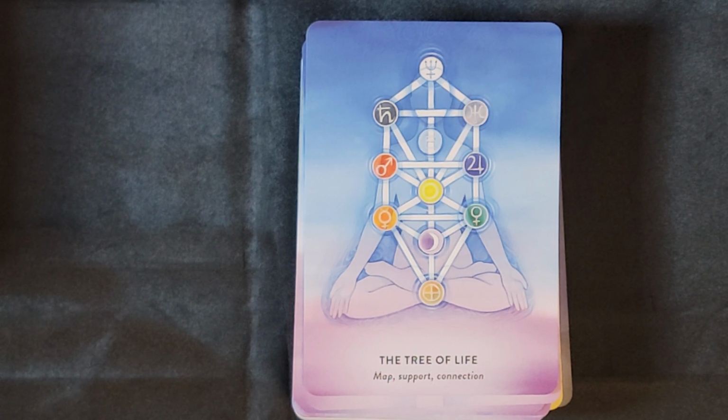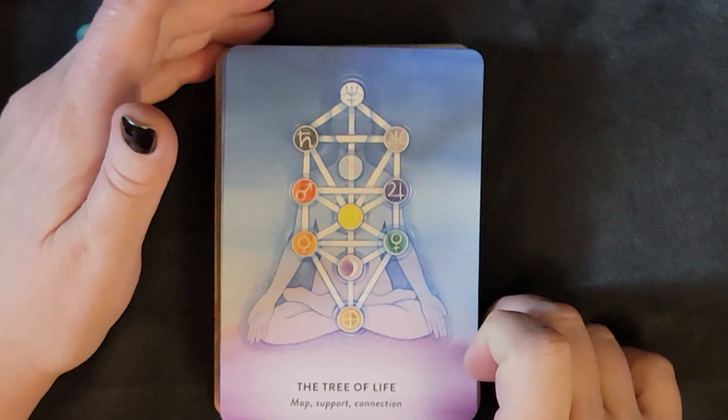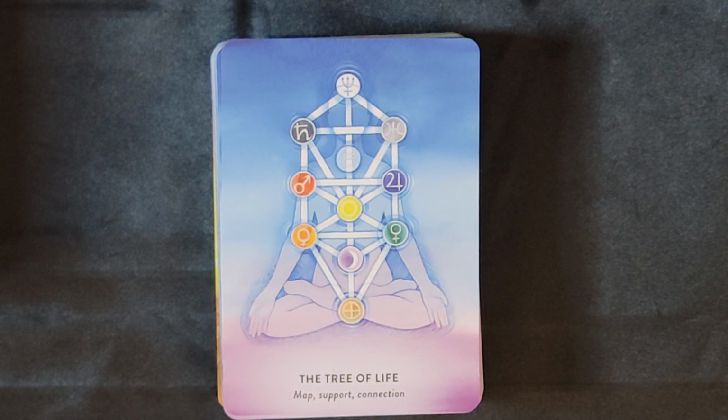And then meditating on them to clear those blockages. Let's get to these cards finally. It's only been too long, 25 minutes. Sorry, guys. All right, so the Tree of Life: map, support, and connection.